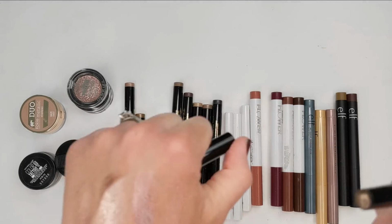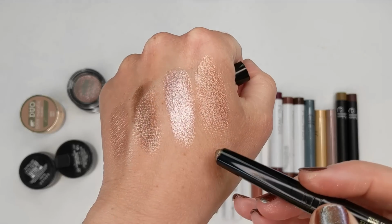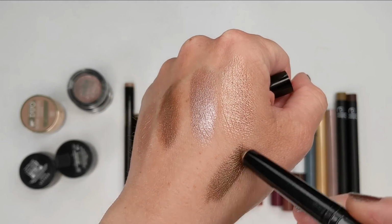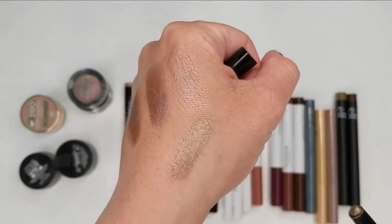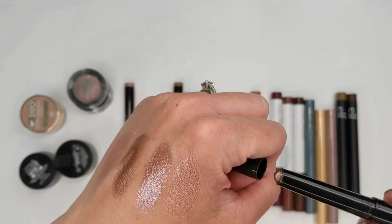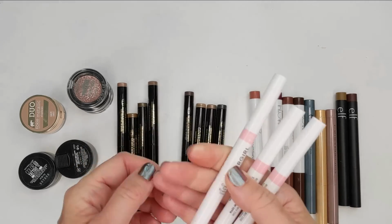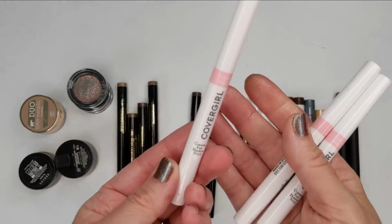They were really, really creamy and easy to draw on. Like, look at that. They reminded me so much of the Laura Mercier Caviar Sticks for a lot less money. And they were just really nicely pigmented. Now they've replaced them with these, which I just got recently, and they're not good.